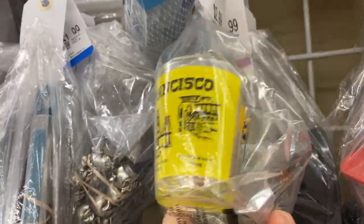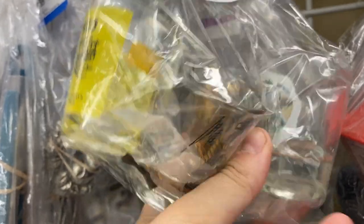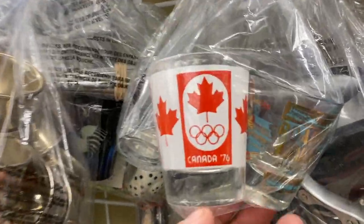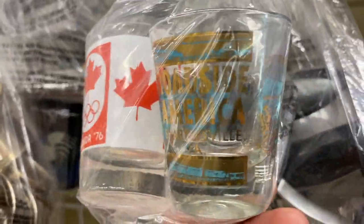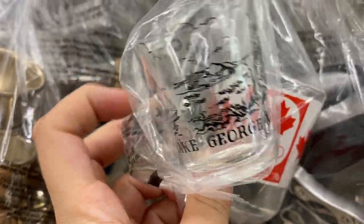Got a lot of different shot glasses here at the thrift store today. Queen Mary, Connecticut, Canada 76, Roadside America, Lake George.